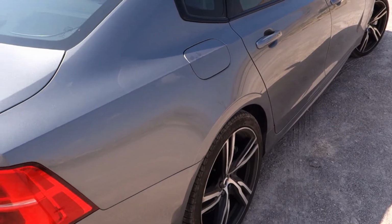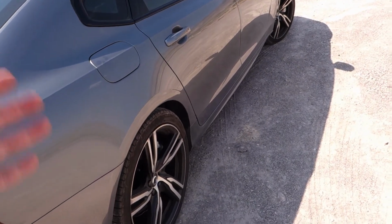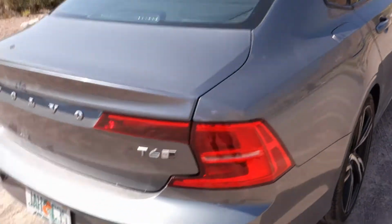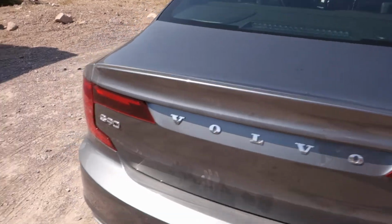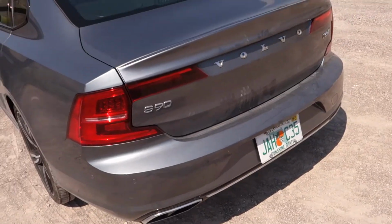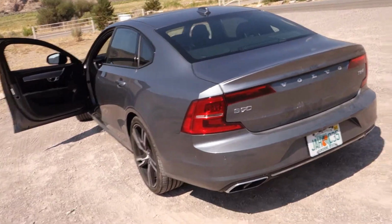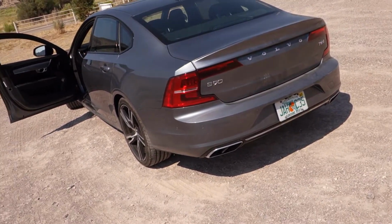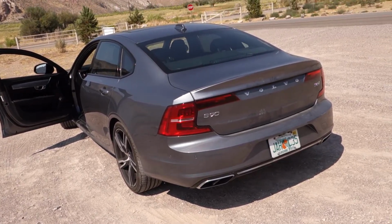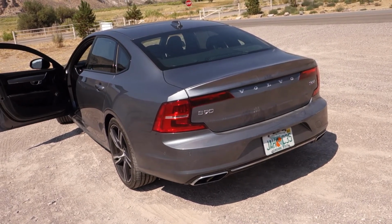The interior is great. There's a lot of trunk space. It accelerates. It's got a sunroof. But I would never recommend this car, because of this. So yeah, the Volvo S90, big surprise, is now, to me, the most dangerous passenger car, or the worst passenger car you can get in terms of magnetic field.